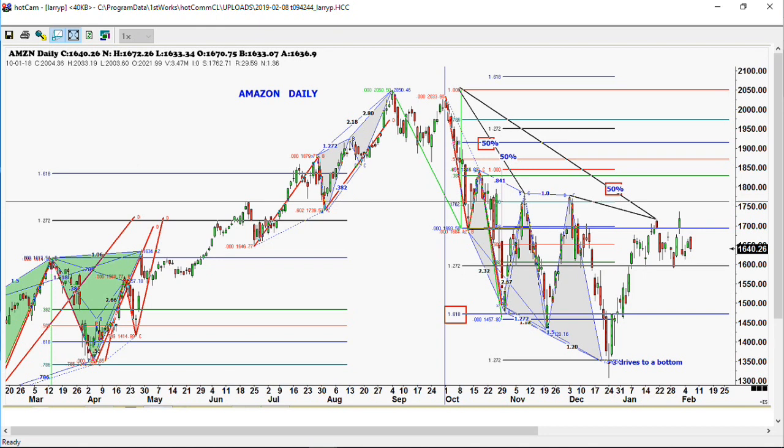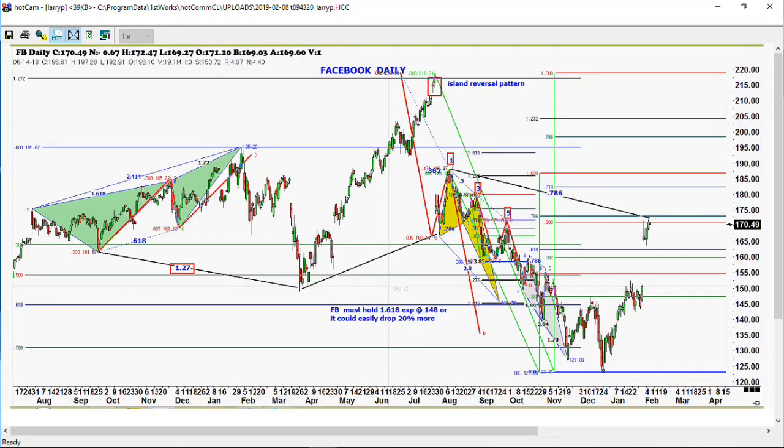The third one we're going to look at, of course, would be the big Facebook, the one that gets most of the news now that Apple's under the gun. You'll see here that Facebook went up to the 78% level. It still has not backed off very much. It got up to 172, and we'll see if this is going to be it. We left that big gap here. There was a news announcement, and the market gapped from 150 to 165. You can see gaps all over this place, and especially the island reversal gap that we had way back in July.